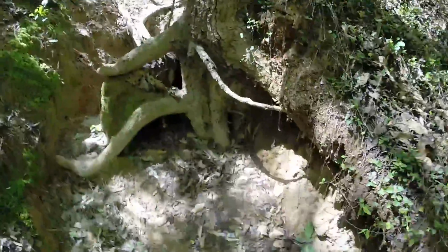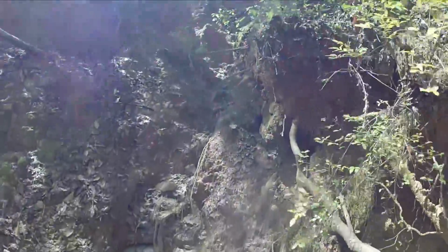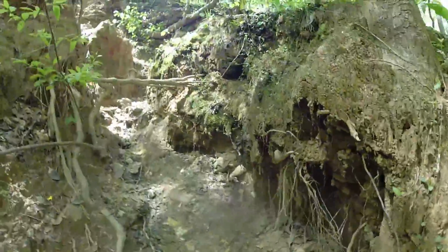Flattening hills, widening valleys, and deepening canyons. Erosion never stops. Never!